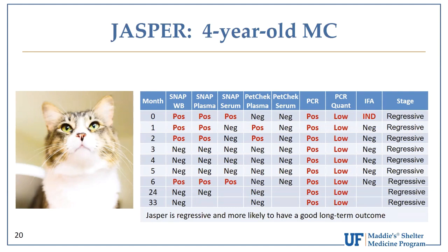But if you look over at the antigen testing, you'll see he's positive on some days and not on other days. So if we tested this cat with a one and done test with the in-house test on, say, month 2, for example, you would have gotten a positive result and called this cat infected.